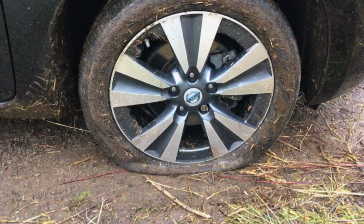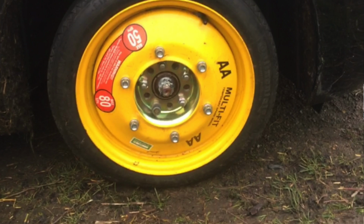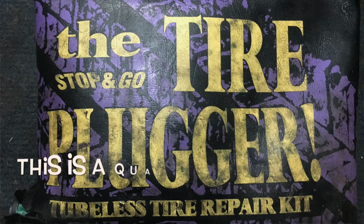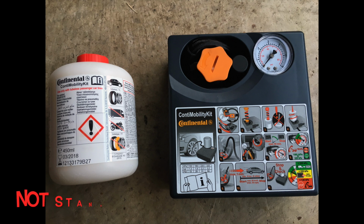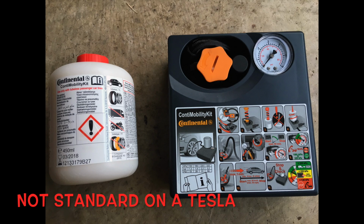So the situation we had the other day, which was this, and turned into this, resulted in me buying these. Now, I'm going to make a quick video of me using this bit of kit. I'm just going to give you a quick demonstration of how it works.